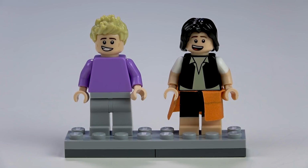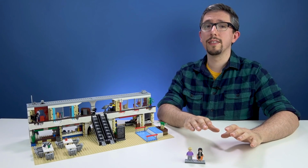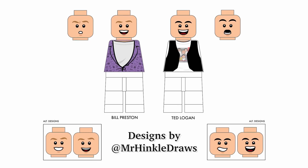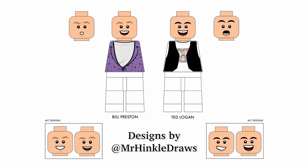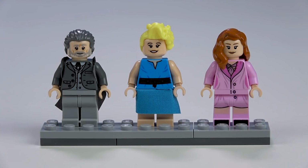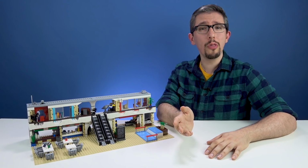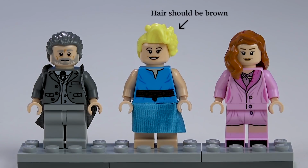First, there's the two great ones themselves, Bill S. Preston Esquire and Ted Theodore Logan. Like all the minifigures in this set, these are prototypes, but I asked my friend and colleague Kevin Hinkle to create some face and torso designs for both Bill and Ted. Next up, we've got Rufus, the time-traveling guide from the future, and the princesses, Joanna and Elizabeth. At the end of the film, the princesses talk about being introduced to something called the mall, so including them in their 1980s outfits seemed like a perfect fit.